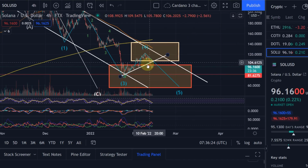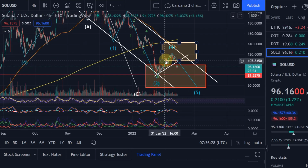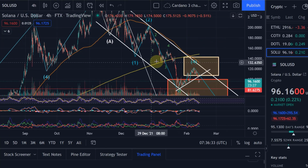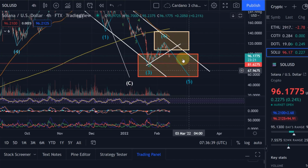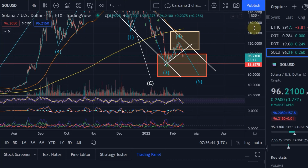But here for Solana, there's still a way to go if it wants to move up from here. Still, that move up here to that wave 4 was fairly weak, looks very corrective, even less steep than that move back here from wave 1 to wave 2, and it's back below $100. Overall, I think the current level is attractive, considering where we think it could be going.